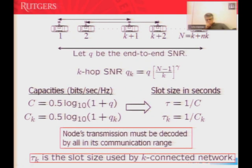Okay, so this is a slide which is important, and the point being that you have an end-to-end SNR from node 1 to node n for this network that we conjured up, and let that be Q. Now, since we are creating k-hop connectivity, let the SNR be Q_K, and you can find Q_K assuming a path loss model with exponent gamma. This is fairly straightforward and common. Then the rates you are interested in are C and C_K, where C_K is a function of Q_K, which is a larger SNR, because we have smaller links in the K-connected network, and C is a result of SNR Q.